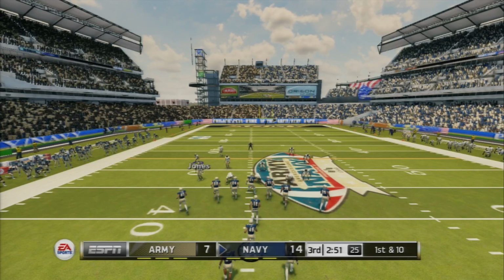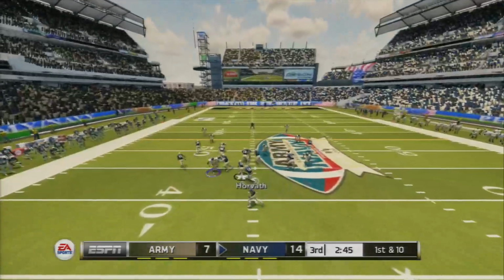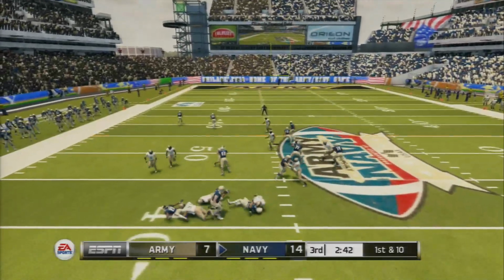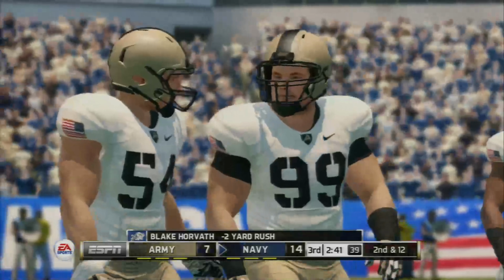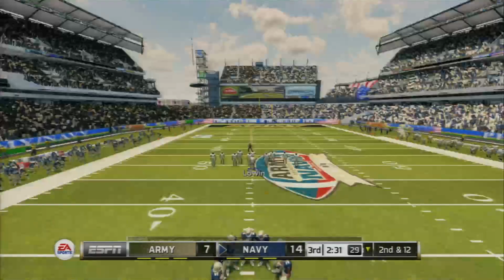From their own 45-yard line, first down. That play was over before it got started. That was just a case of the offensive line getting beat at the snap of the ball. Second and 12.